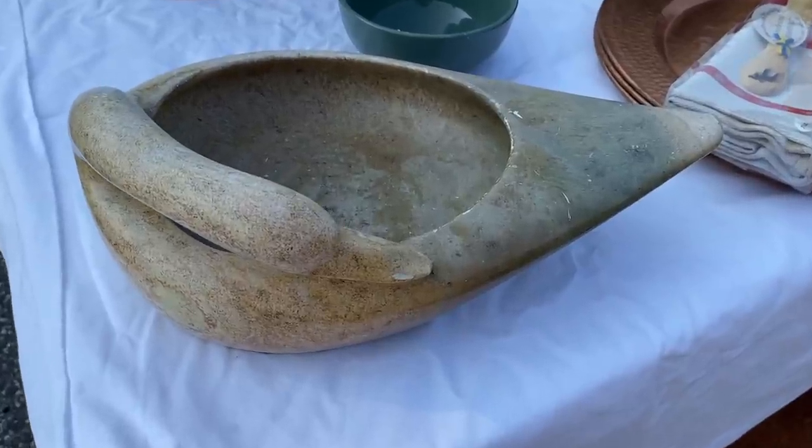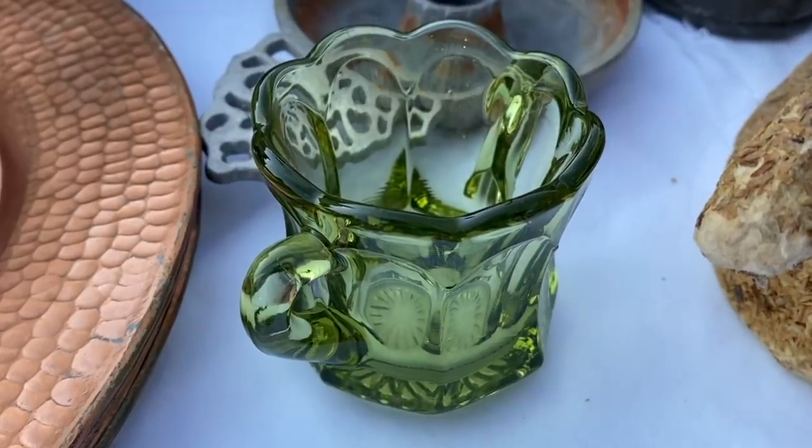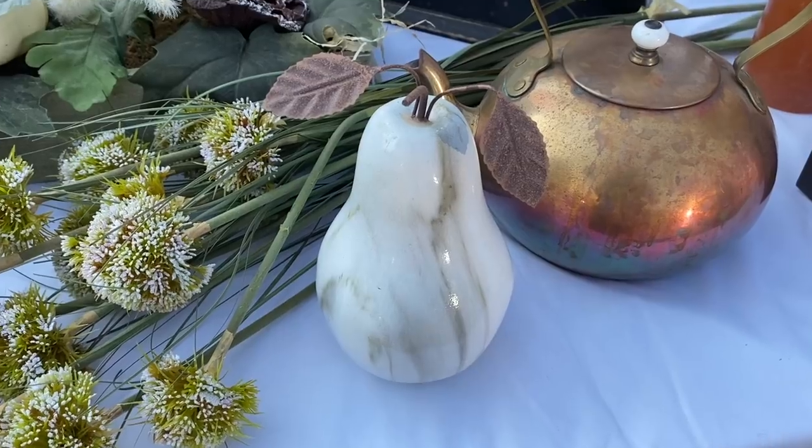Absolutely beautiful soapstone swan. She actually had several soapstone pieces, but some of them sold right as I walked up to her table, so I didn't get them on camera.